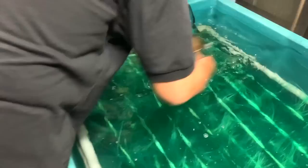The eggs will attach to the hairs of the spawning ropes within minutes. They are clearly visible, and it will only take 2 days before the first eyes are visible. After 3 days, the eggs will hatch.